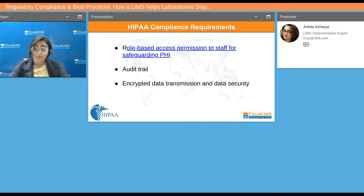Next, we have the HIPAA compliance that again talks about role-based access permission to staff for safeguarding PHI. So like we just discussed, PHI or protected health information is a very important aspect of any clinical laboratory. So in order to make sure that this data is hidden and patient identification is properly hidden and maintained, it is very important for any laboratory to ensure that PHI data is safeguarded. A LIMS allows you to have a user role-based access permission so that only users who have the authority to access the data will be able to access that. And that way, they can safeguard the PHI from any staff member.